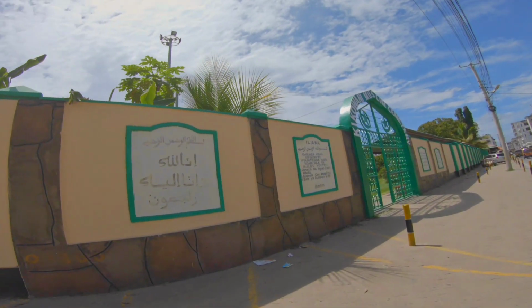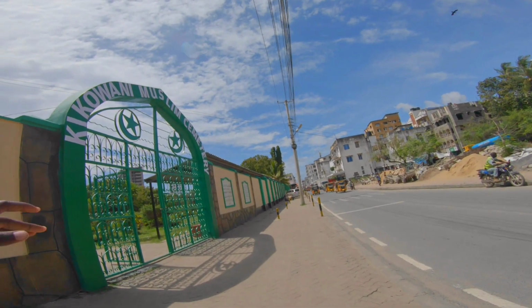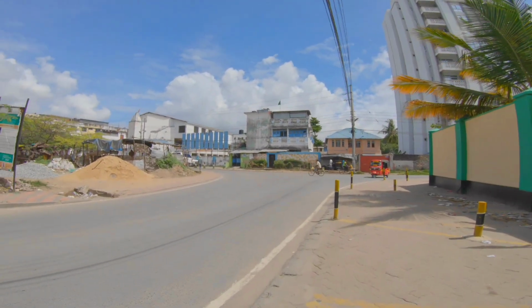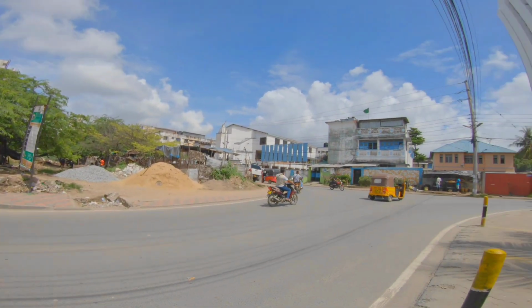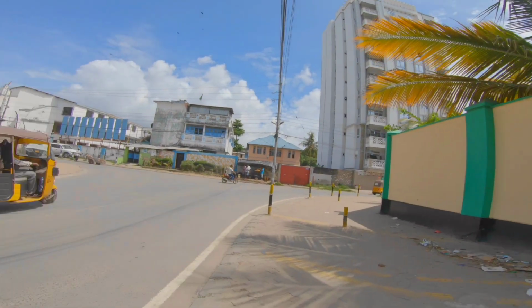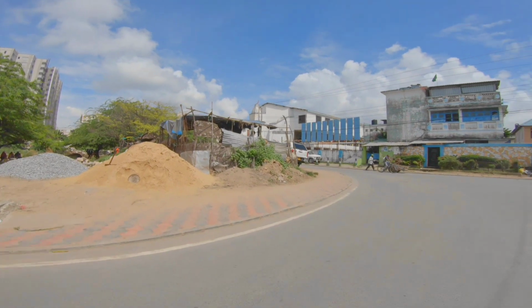Inna lillahi wa inna ilayhi rajiun. So, Kikwani Muslim Cemetery. So these are the Muslim cemetery around here. We have to cross. Hey, the other side. We keep on going on our beautiful walking tour here.